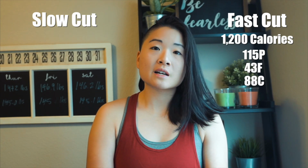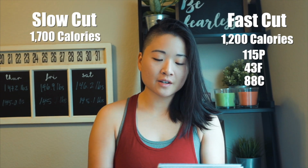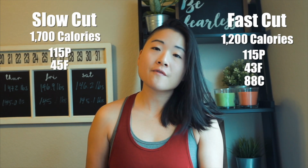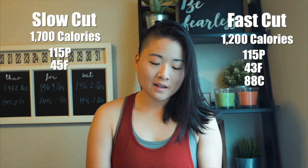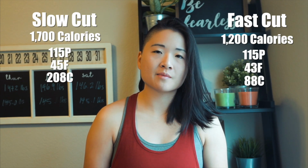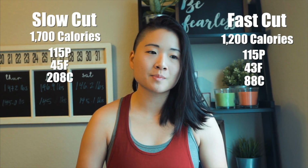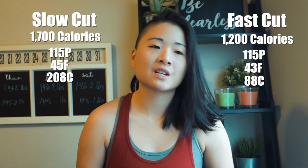So during the slow cut, she's on 1,700 calories. These are the macros: 115 grams of protein, 45 grams of fats, a little more fat, and 208 grams of carbs. So like more than double the carbs. So this person is gonna have a better chance of maintaining, sustaining their workouts, and feeling like, for the most part, they're not on a diet.